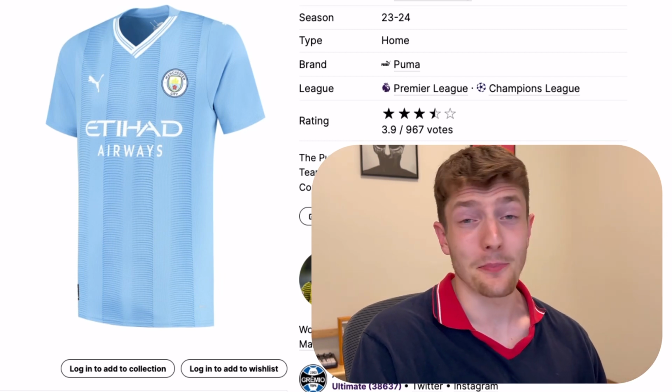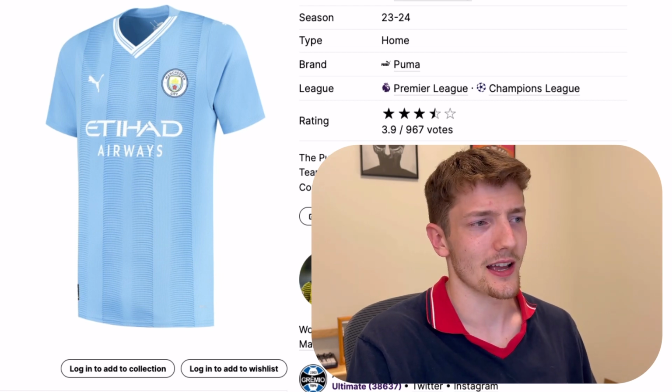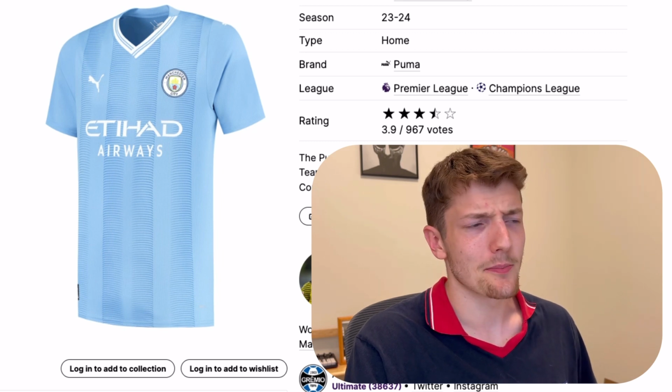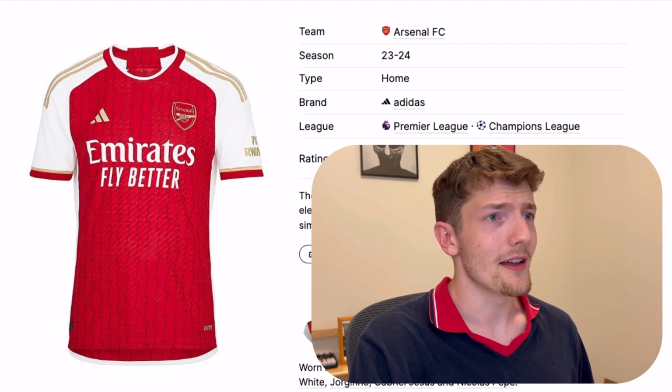I think Puma haven't made the best kits in the past. Also, Puma kits seem to be the only ones that constantly rip apart on the field. I think Arsenal had Puma kits for a while. I'm not sure if they still do. I can check here. No, they have Adidas now.